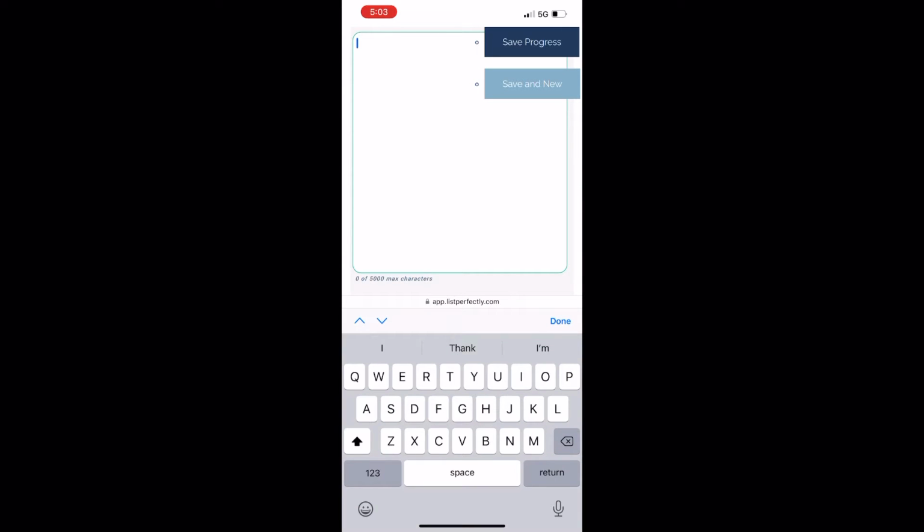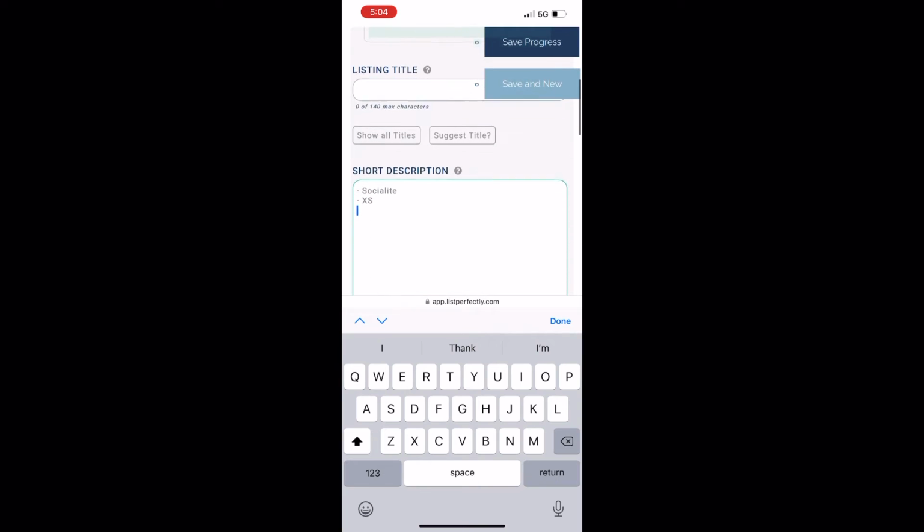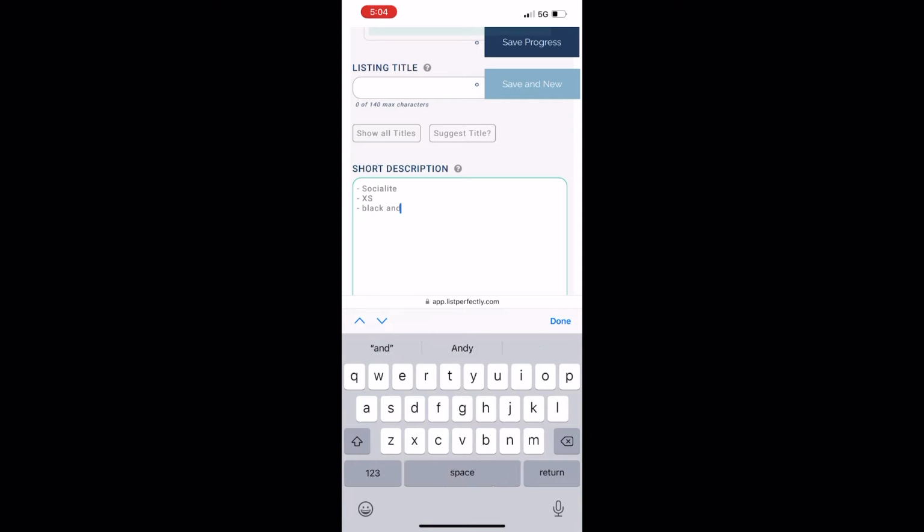So while that's going on, we can start to build our description. And I still do this the old-fashioned way because I started out on the simple plan and then upgraded to business. If you have the Pro Plan, you can go down a section and it will show you a Pro builder. So you can put in your information individually and it will build the listing for you. I still have to learn how to do that, but for now, I'm just filling it in the old-fashioned way.